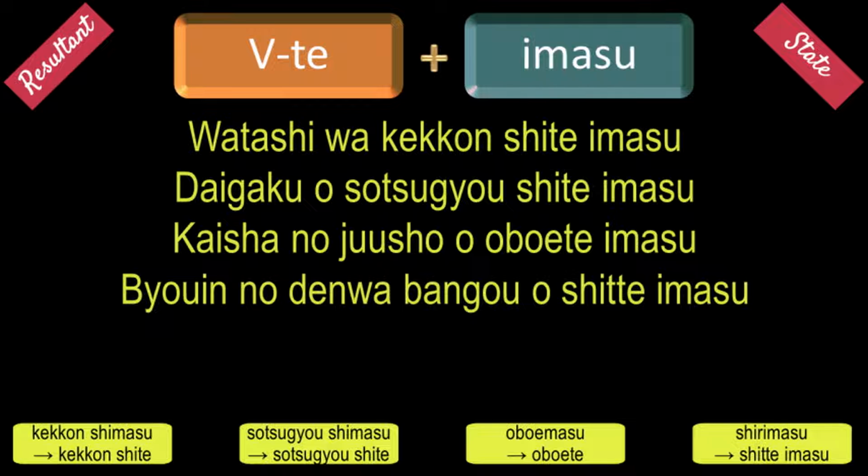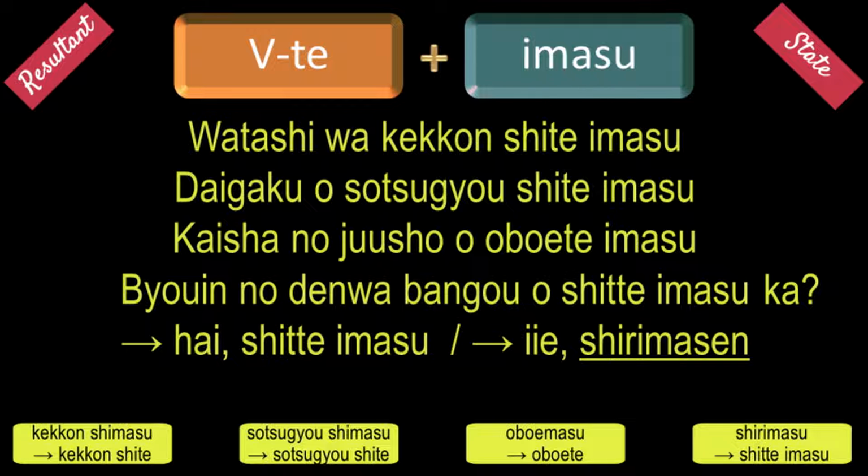Now, to form a question, we will add ka at the end. So, to ask, do you know the hospital's phone number? In Japanese, it will be Byoin no denwa bango o shitte imasu ka? If the reply is yes, I know, in Japanese, it will be Hai, shitte imasu. On the other hand, if the reply is no, I don't know, in Japanese, it will be Iie, shirimasen. Please remember this word shirimasen, which is the negative of shitte imasu.